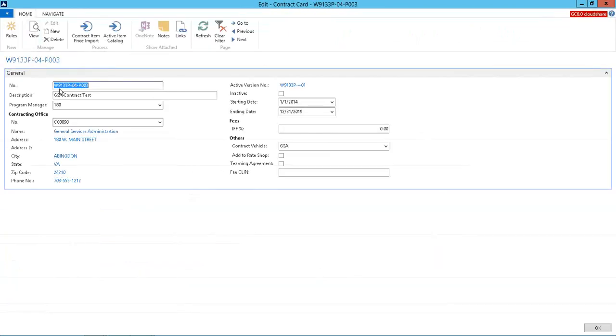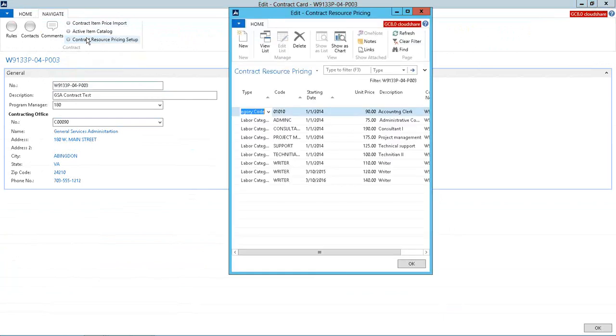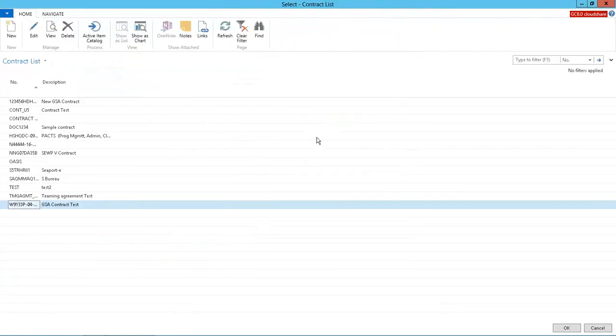On the contract card, I'd see details about the IFF associated with it, what type of contract it is. If I wanted to see any of the contract pricing, so if you've got a GSA schedule with predefined labor rates, I've got that all built out right here. So here's the detail related to that contracted vehicle.